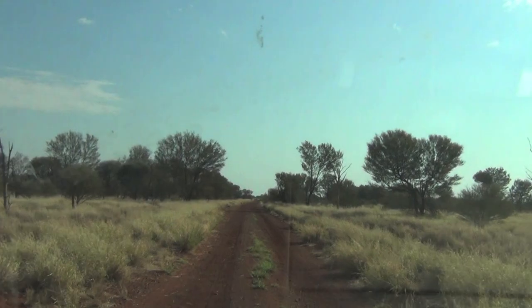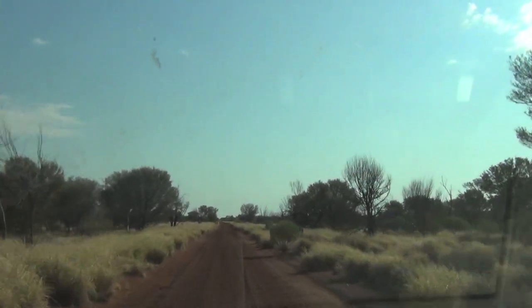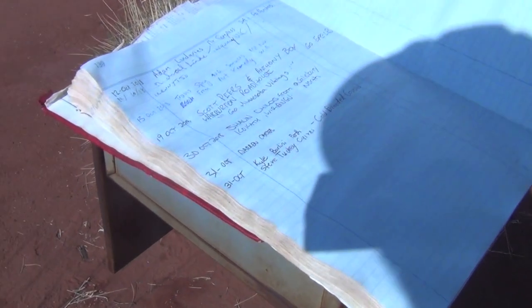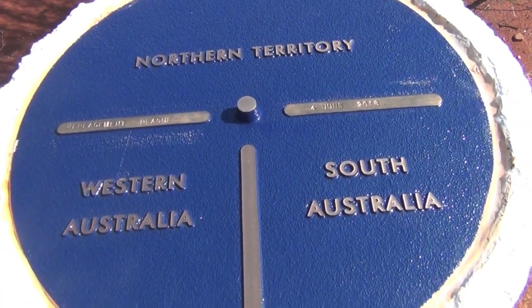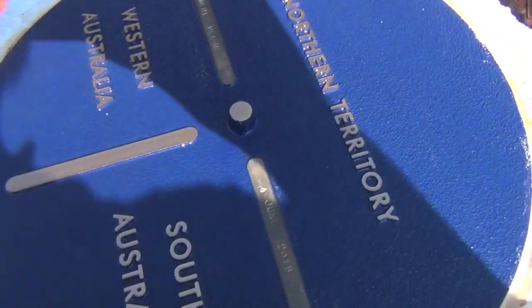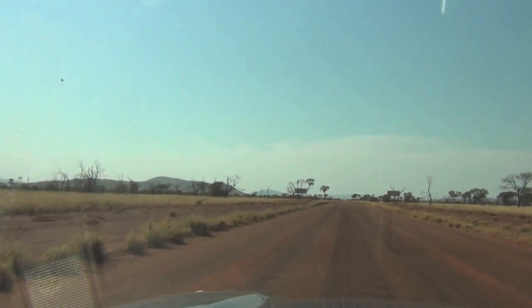Now we're heading down this little track trying to find the corner of the Northern Territory in WA. Just signed the book here, say we've made it to the corner. Now we're on the three states part. I think this is the updated version. A bit more accurate, this one, I think. Only 50 metres down the track. We're about to enter South Australia.